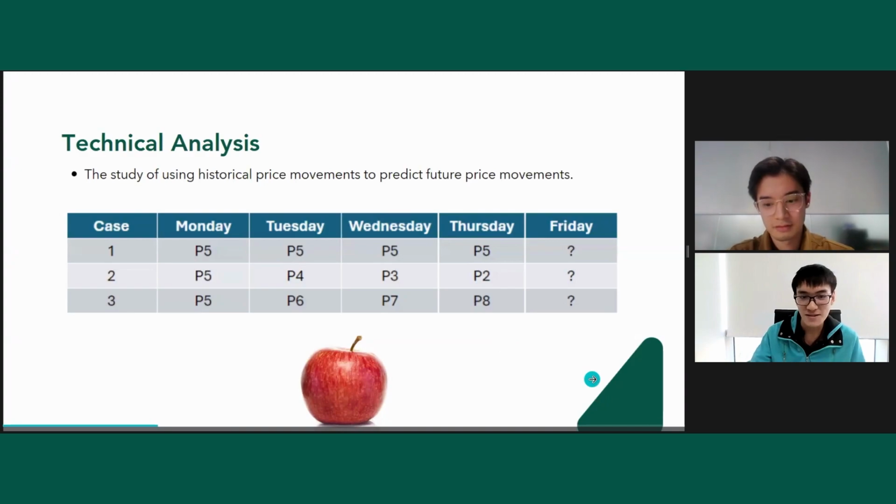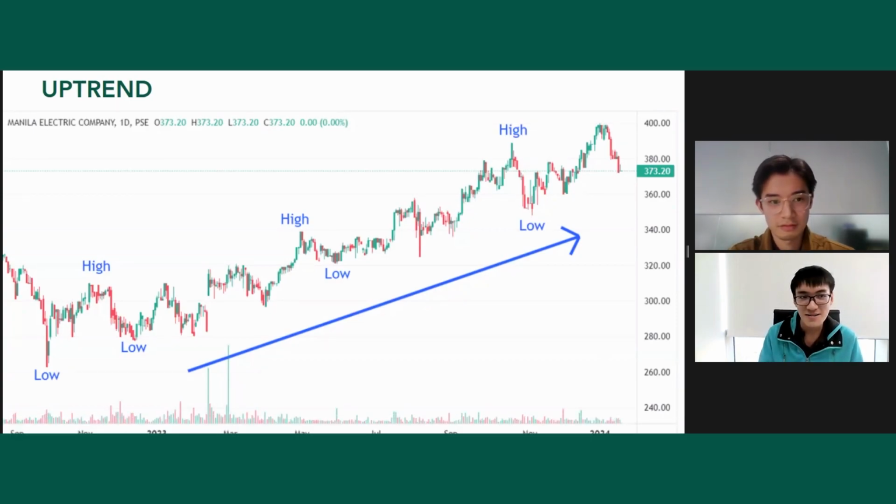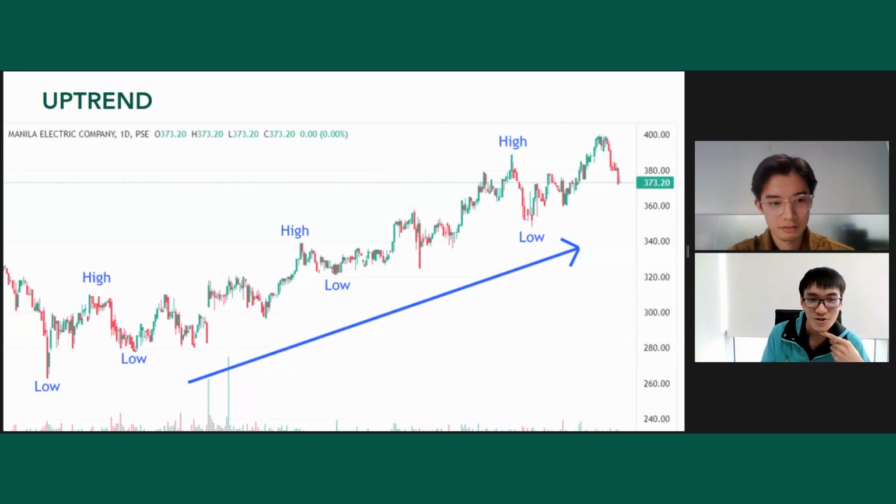Okay. Now, we move on to how this actually looks like sa price charts. Okay, so ito naman ang price chart, right? So these are the complicated charts from the first slide, right? So when it comes to technical analysis, you have three types of trends. So this is the first one. This is what we call the uptrend. What's an uptrend? Basically, uptrend is when prices are going up, di ba? The trend is up. Kaya nga uptrend.